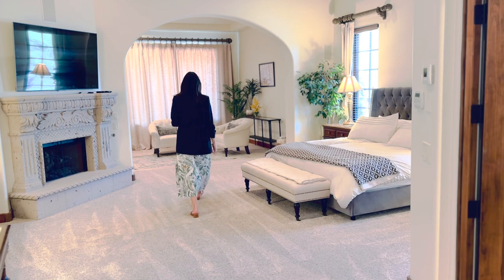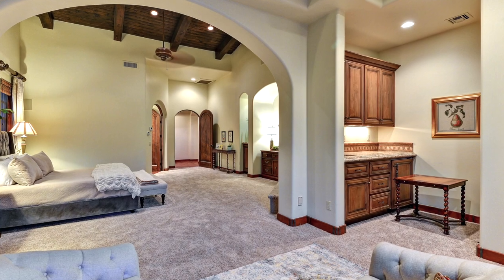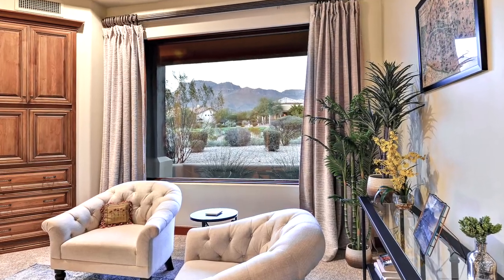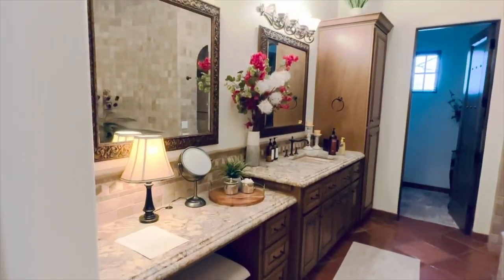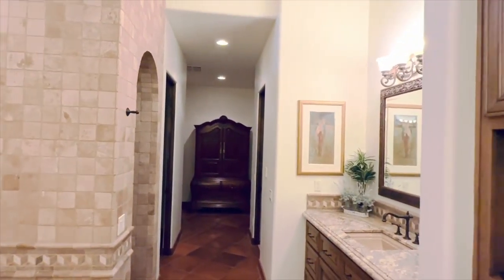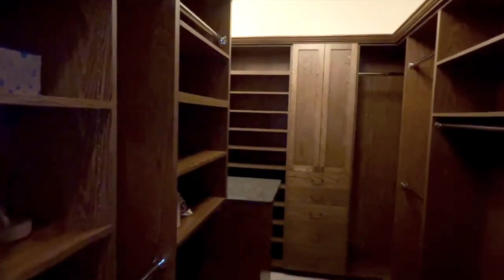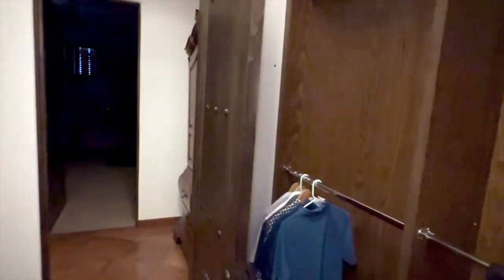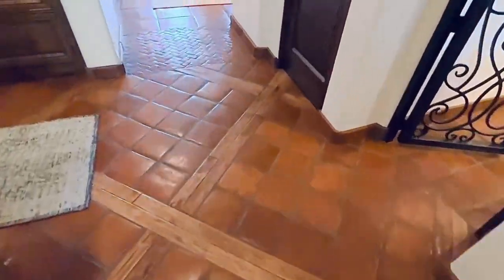Step into the master suite. It's a sanctuary in itself. Intricate patterns and designs of this Saltillo tile showcase the dedication to craftsmanship.